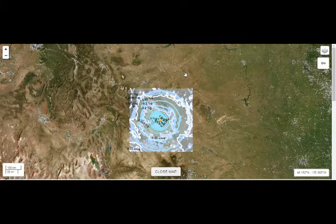Okay? The geologists of Yellowstone tell us that the last super eruptions were 2.1 million years ago, 3.1 million years ago, 640,000 years ago. We had a lava eruption 70,000 years ago in Yellowstone, and another 80 eruptions since then. Just about every 6,000 years, or whatever.